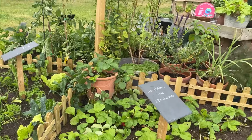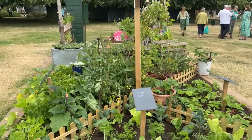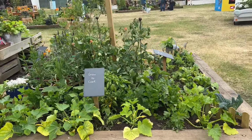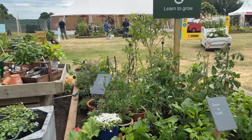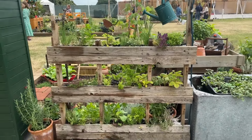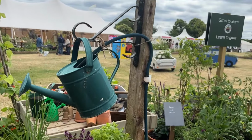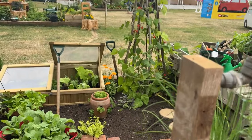Wonder if anyone will try and eat those. But yeah, got lots of nice veg in this one, with loads of tomatoes, and it looks like some courgettes in there, and some herbs as well. A stand made out of a pallet, and an interesting dripping watering can with a pipe coming through it. It's quite a cool idea. A little cold frame.